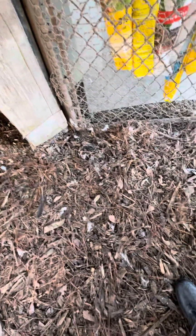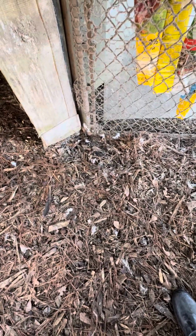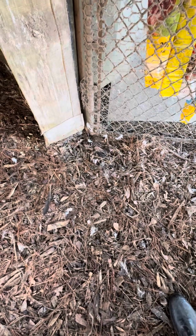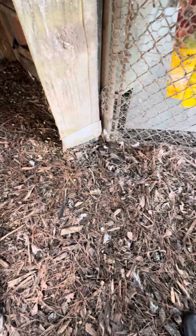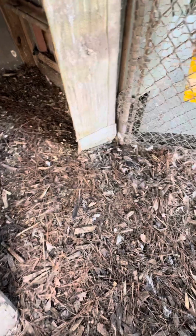I have wood chips and pine needles, and pine cones don't really make the best bedding, but the wood chips are the best so far that I've had anyway. I'm going to go around.